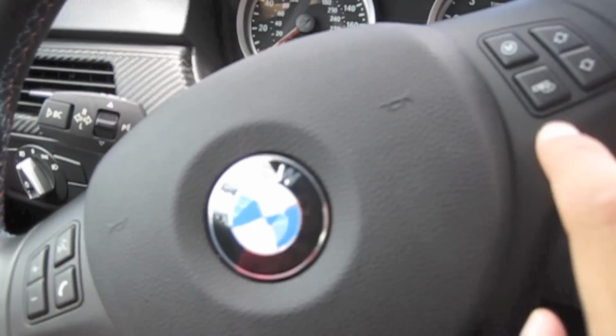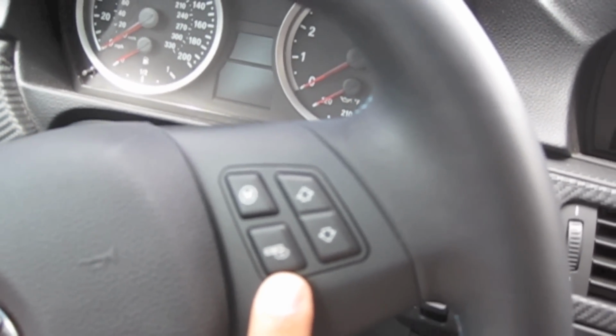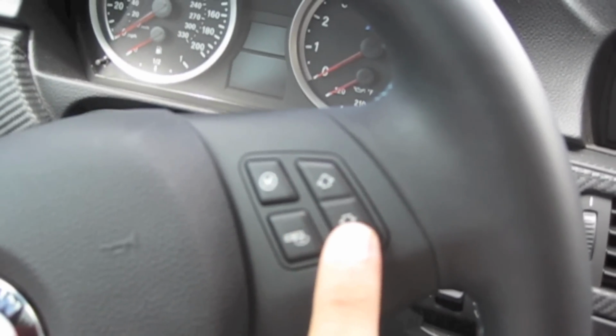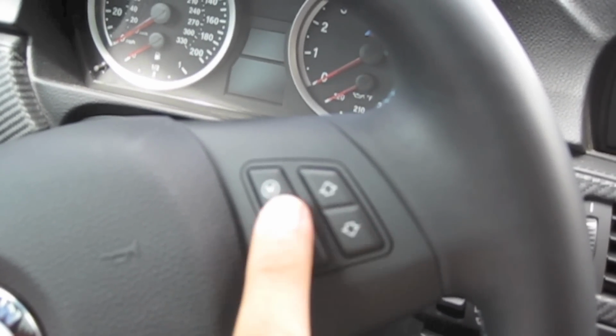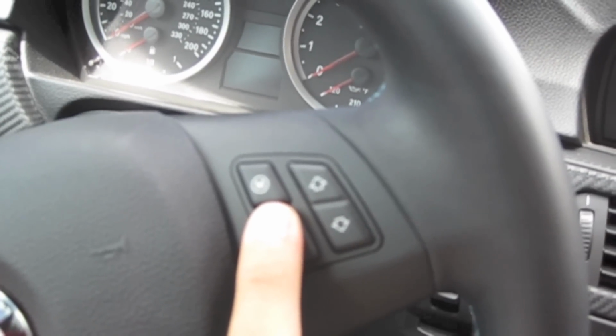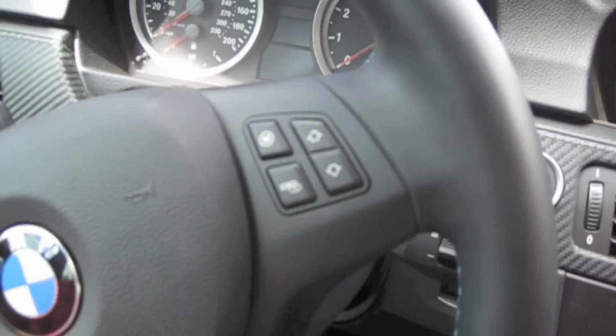And then to the right, you have some audio controls as far as changing from CD to radio and stuff like that. And then you can also change your stations or change your music tracks up and down. And then up top, you have the M button, man's best friend. With a single push of a button, you get 100 extra horsepower.